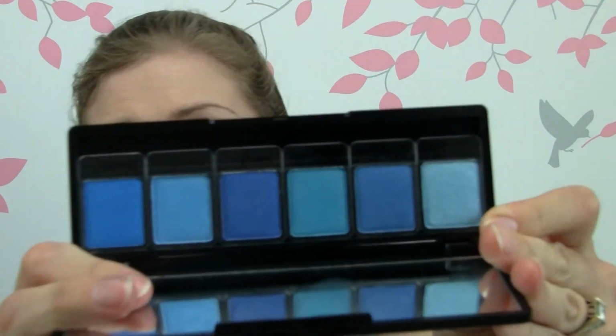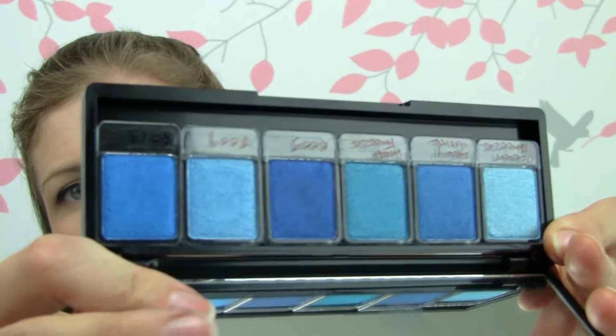Next, I'm going to show you some blue colors. Ocean Breeze is just a light pearly baby blue. Sexy Wink is a deeper blue shade. I'm just doing one swipe of these. They are amazing. Deep Freeze is, I don't even know how to describe all these blues. It's a different shade of blue.